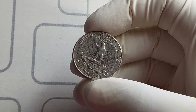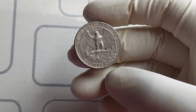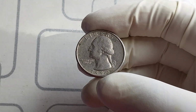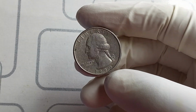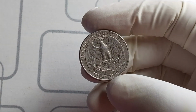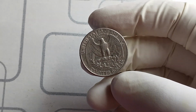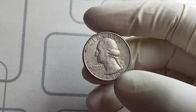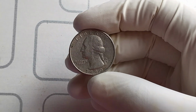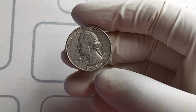Now the quarter in question is the 1990 quarter with the D mint mark, meaning it was struck at the Denver Mint in Colorado. The Denver Mint is known for producing massive amounts of circulating coins, and in 1990 they struck hundreds of millions of quarters. So naturally, you might be asking, how can a coin that was minted in such high numbers possibly be worth hundreds of thousands of dollars? The answer lies in the details, the condition, and the errors that sometimes occur during the minting process.